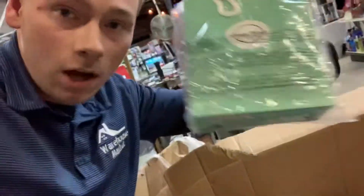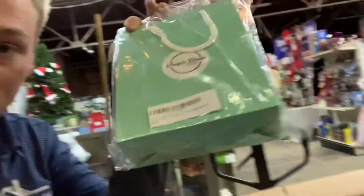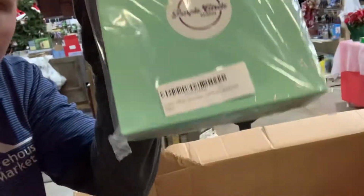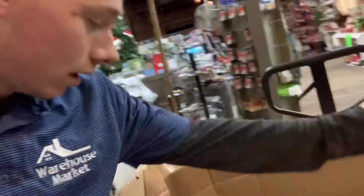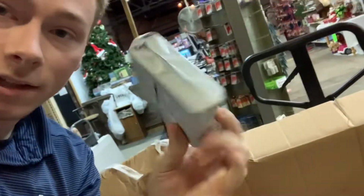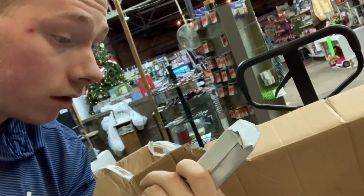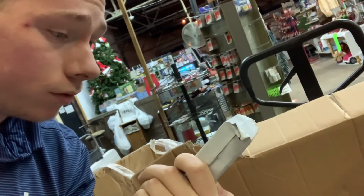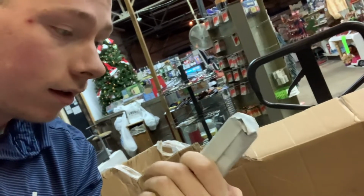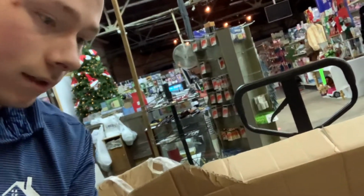Here's some more of these. I have not opened any of these yet. I don't know what's in them. They all say that it's a bracelet. I have no idea exactly what style, what it looks like. I just know that it says that it's a bracelet in it. Some boxes like this, I have no idea. Let's see, tassel drop earrings, red. So that's what that says. We've got a box like this, and here's the Amazon label for that one.